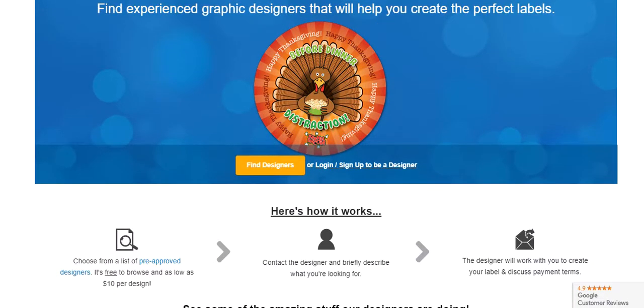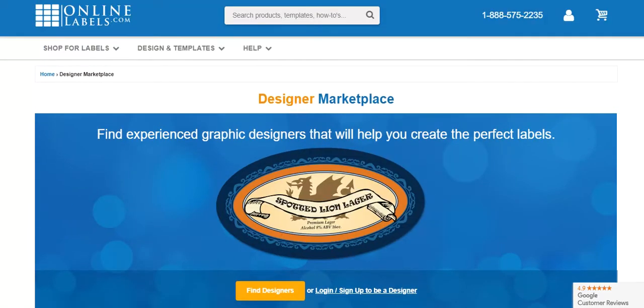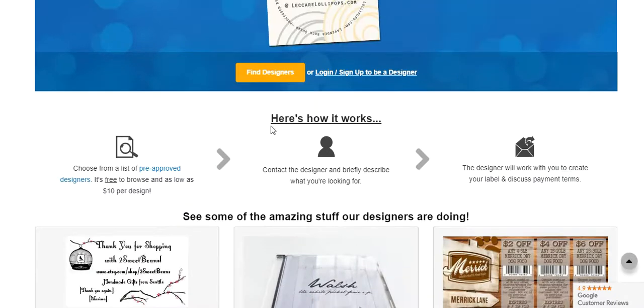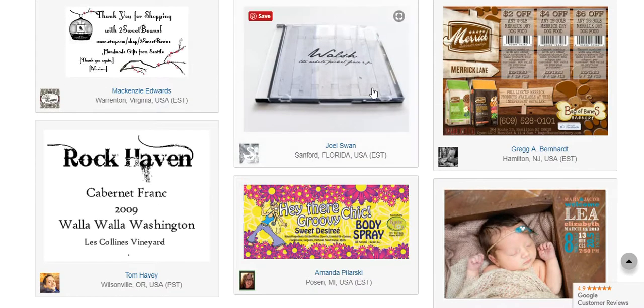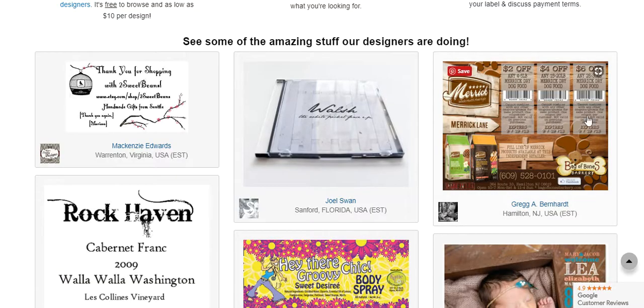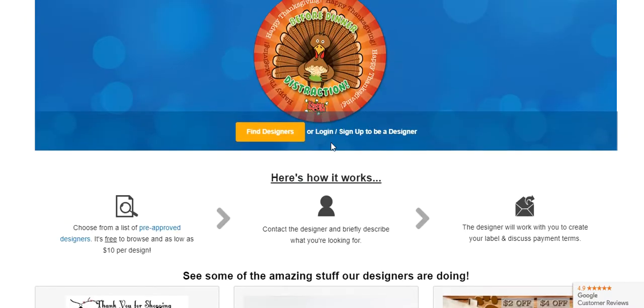So you click on Design Marketplace at the bottom. It's going to bring you to this page. Then you scroll down here and you want to take a look at some samples. I'll show you really quick. This is some of the work that some of the designers have done, these types of logos. Beautiful images, even photography with an overlay of text and different colors and fonts. If you want to do coupons for your local business, they do this type of graphic work. It's not necessarily just labels. So they do a lot. They offer a lot. So let me show you how to access them.